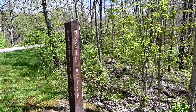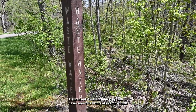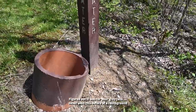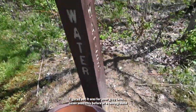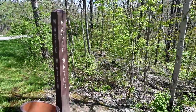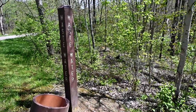Okay, so if anybody knows what this is for, please let me know. It says waste water, even though there's not any water in it. I don't know, is this for like your gray tank or something? Let me know in the comment section, please.